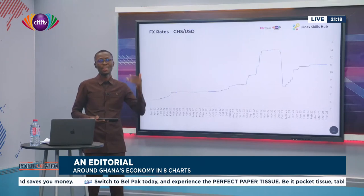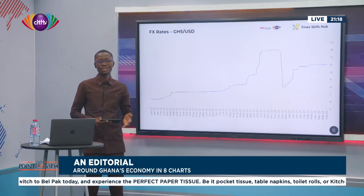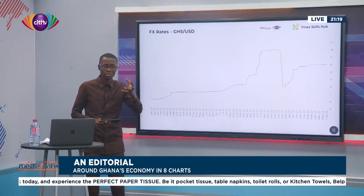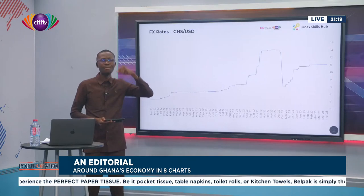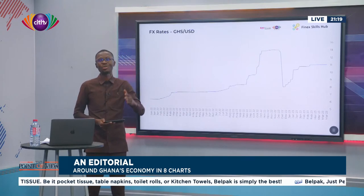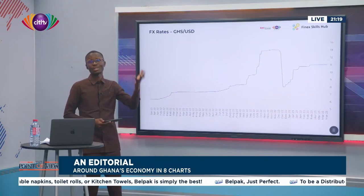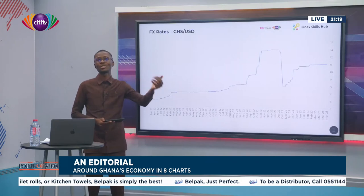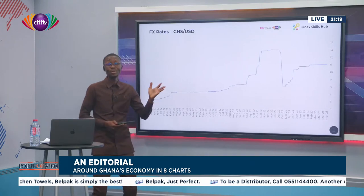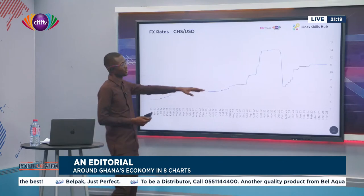It simply means that the U.S. becomes an attractive investment destination for many of these investors. So they will remove their money, liquidate, and move to the U.S. Now that reduces the value of the cedi and makes the dollar more expensive. And because Ghana imports a lot, we need to buy dollars to import what we import, and the BOG doesn't have enough dollars in reserve to strengthen the cedi. So this is what happens.